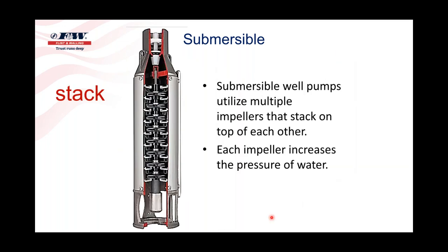But when we look at the stack, like I mentioned, submersible pumps just utilize impellers stacked upon top of each other. One thing to note about these impellers, whether they're in a submersible pump or a centrifugal pump, is that the more impellers that are in a pump, each of those impellers are going to run that pressure up. So it allows the pump to produce higher and higher water pressure with the addition of multiple impellers.